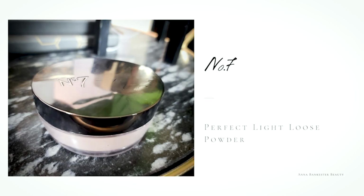Another product I haven't used a whole lot yet, but is still new to me and still in the testing stages, is the number 7 loose powder. It's their loose translucent powder. I believe it is called the Translucent Perfect Light Loose Powder Hypoallergenic. Light diffusing powder blends evenly on the skin. Yeah, I just want to give it a go. So I'm just going to take a little bit on here.